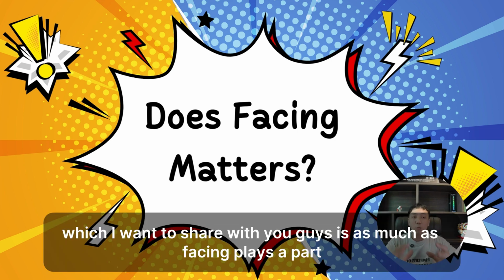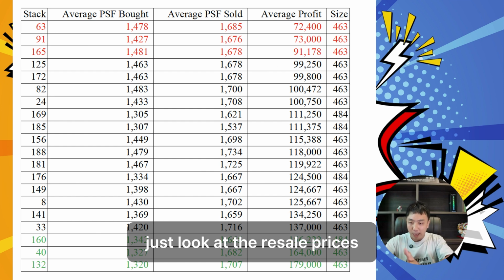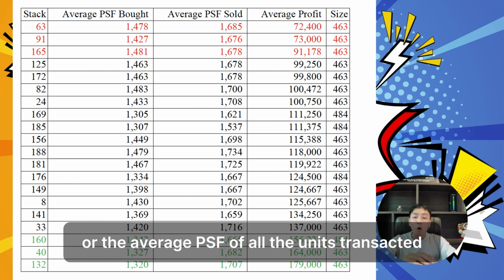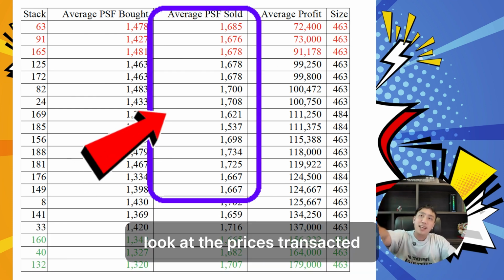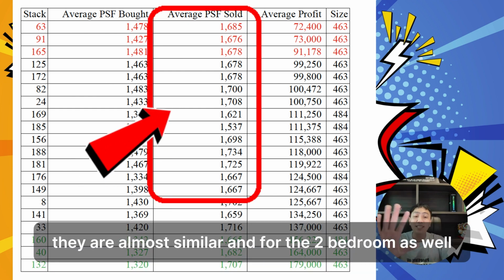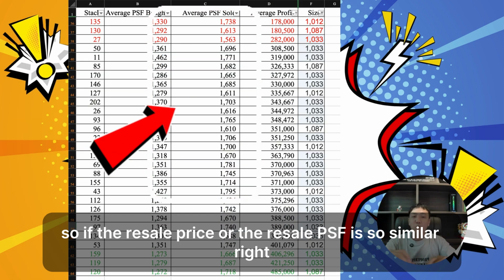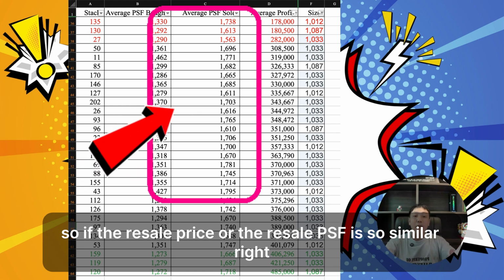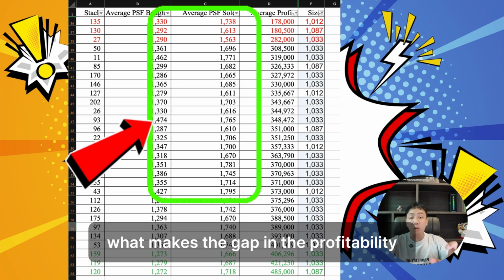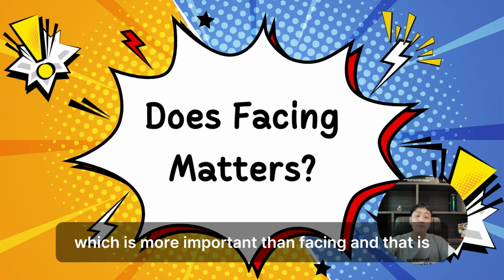The whole point I want to share with you guys is that as much as facing plays a part, just look at the resale prices or the average PSF of all the units transacted. Let's go back and look at the transactions for the 1 bedroom. Look at the prices transacted. They are almost similar. And for the 2 bedroom as well, and for the 3 bedroom as well. So if the resale price or the resale PSF is so similar, what makes the gap in the profitability? This is something I want to highlight here, which is more important than facing.